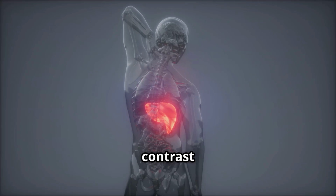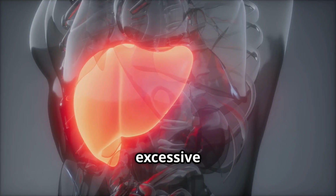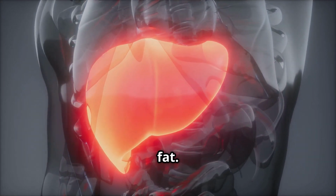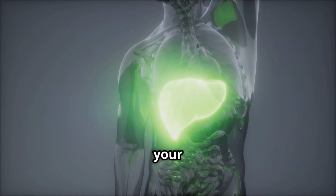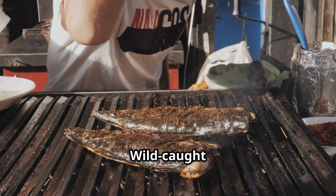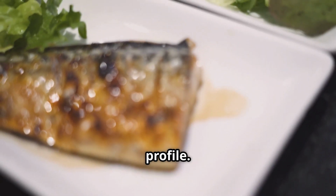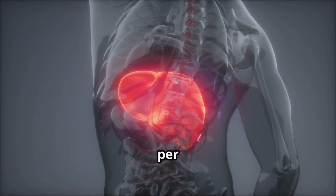It's important to contrast these beneficial omega-3 fats with unhealthy fats. Trans fats and excessive intake of certain saturated fats can promote inflammation and liver fat. Omega-3s from fatty fish have the opposite effect, helping to protect your liver. When choosing fatty fish, the source can be important. Wild-caught fish, like wild Alaskan salmon, tend to have a better fatty acid profile. Most health organizations recommend at least 2 servings of fatty fish per week.